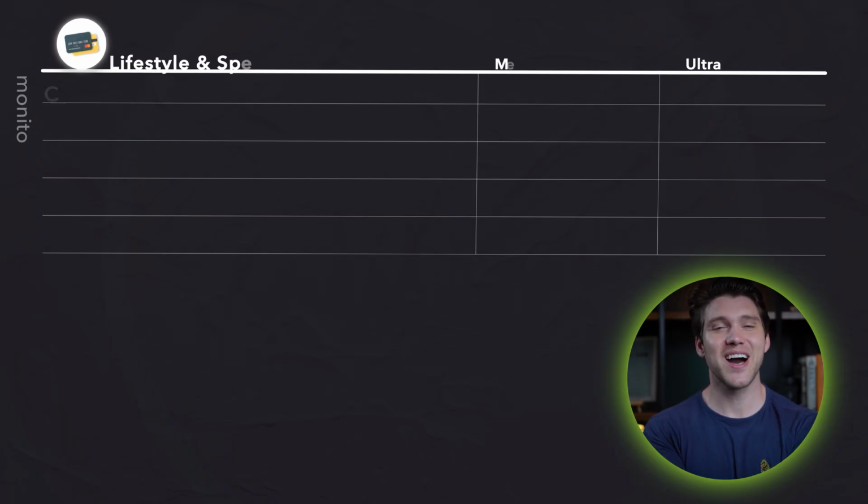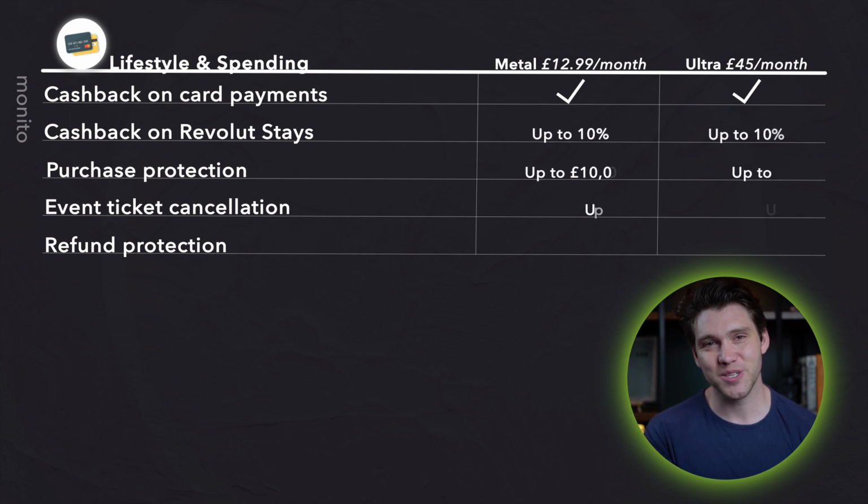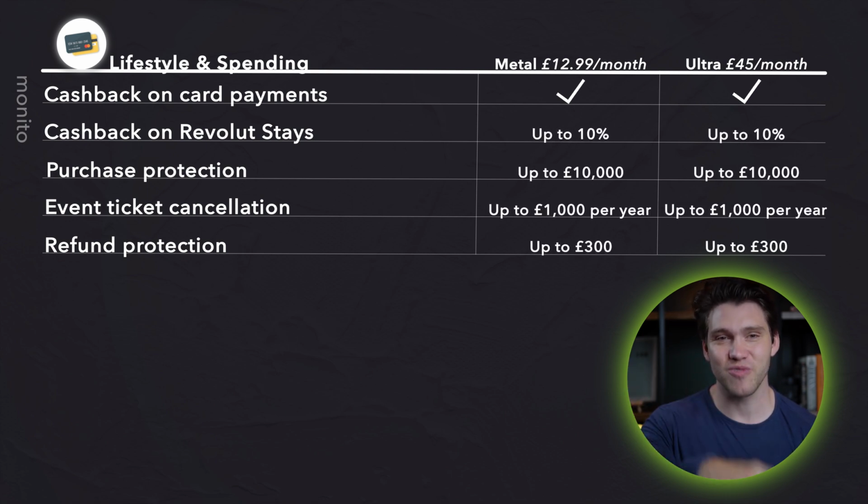Now, Ultra does have a couple of spending benefits, although unfortunately they are the same as Metal. This includes purchase protection, event ticket cancellation, and refund protection.